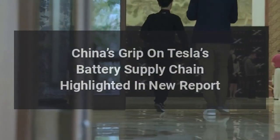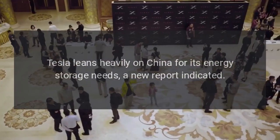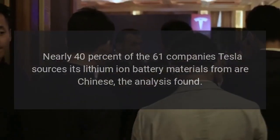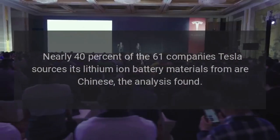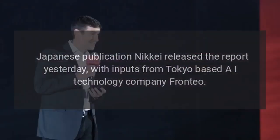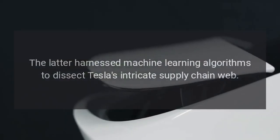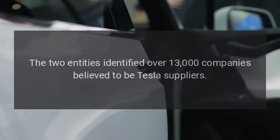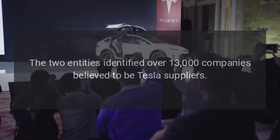China's grip on Tesla's battery supply chain highlighted in new report. Tesla leans heavily on China for its energy storage needs, a new report indicated. Nearly 40% of the 61 companies Tesla sources its lithium-ion battery materials from are Chinese, the analysis found. Japanese publication Nikkei released the report yesterday, with inputs from Tokyo-based AI technology company Fronteo. The latter harnessed machine learning algorithms to dissect Tesla's intricate supply chain web. The two entities identified over 13,000 companies believed to be Tesla suppliers.